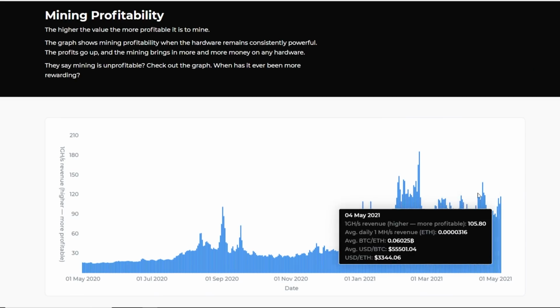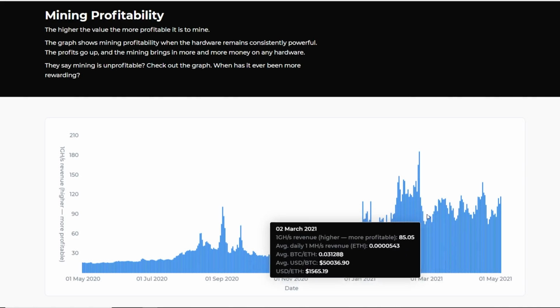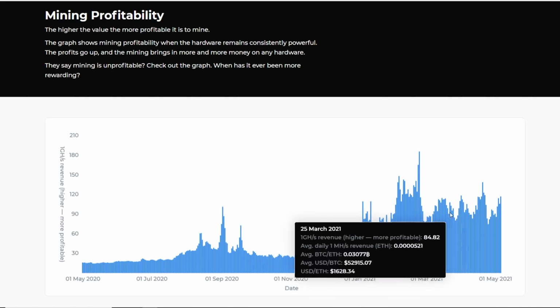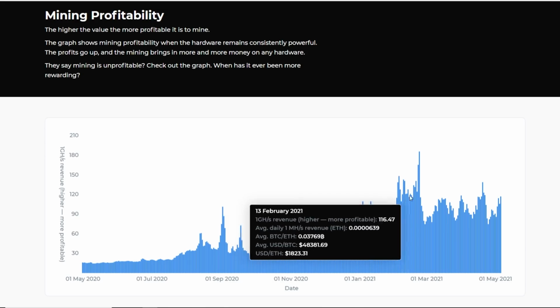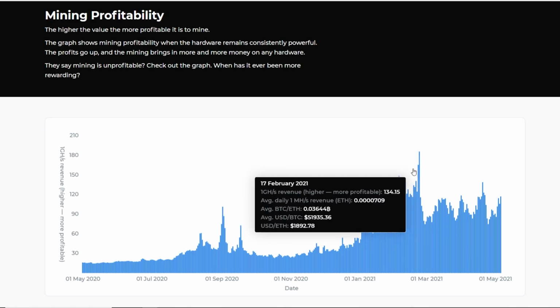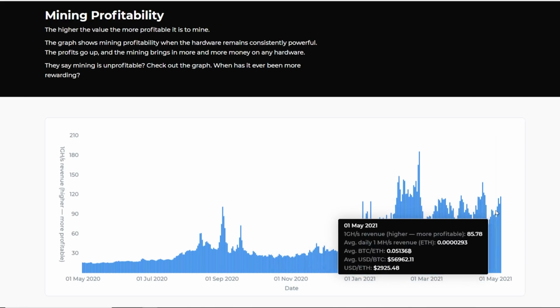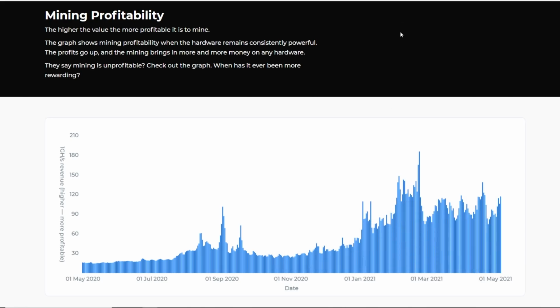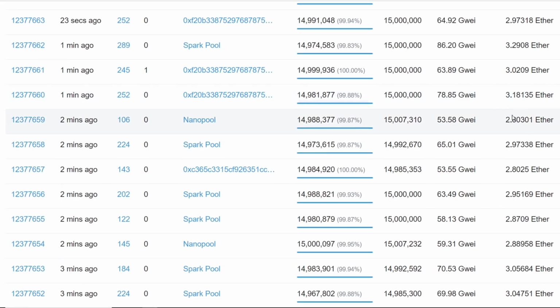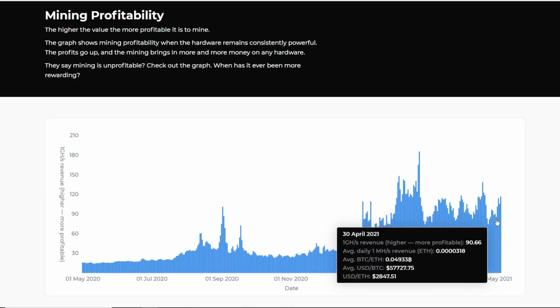And looking at the profitability on a 1 gigahash scale, it's definitely been less, I would say, for the past couple of months. There have been some days back in February and January where it was insanely profitable, because we saw block rewards at like 8 or 10 or 15 Ethereum per block. But now more so we've been seeing 3.5, 3, 2.6. It's different every day, and you can see this on the mining profitability chart.